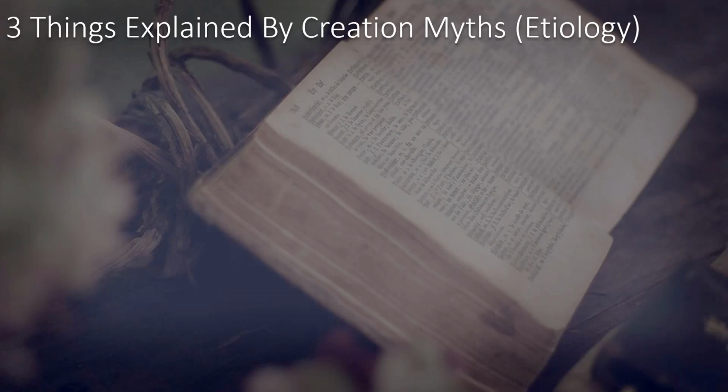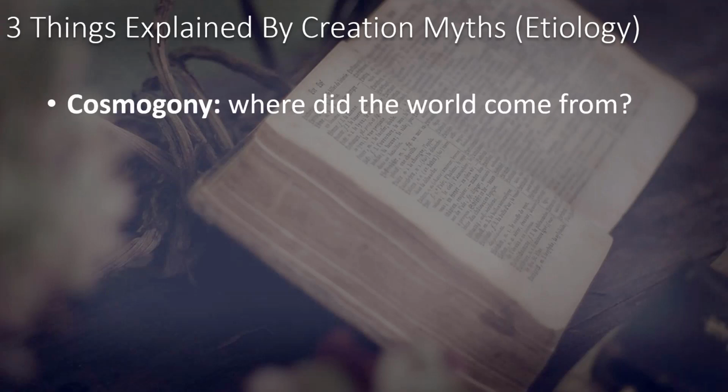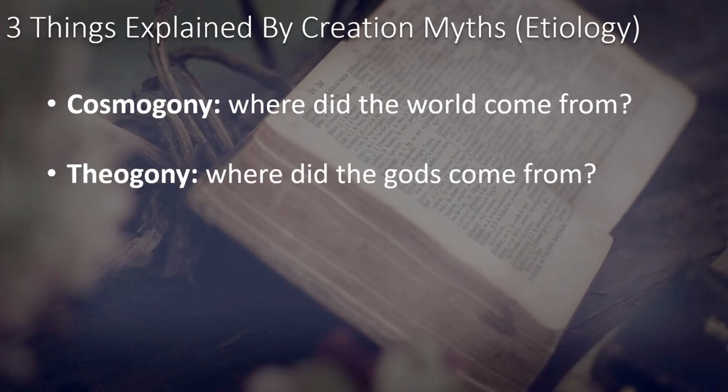And within etiology, there are really three subpoints that we can look at. The first is cosmogony. Now, cosmogony is where did the world come from? It's dealing with where did all the places that we see around us, where did the land itself come from, where did the plants and animals come from, and things like that. That's what cosmogony is dealing with. Second, you have theogony. Theogony is where did the gods come from. And in creation myths, you see the gods created in some way, shape, form, or fashion.